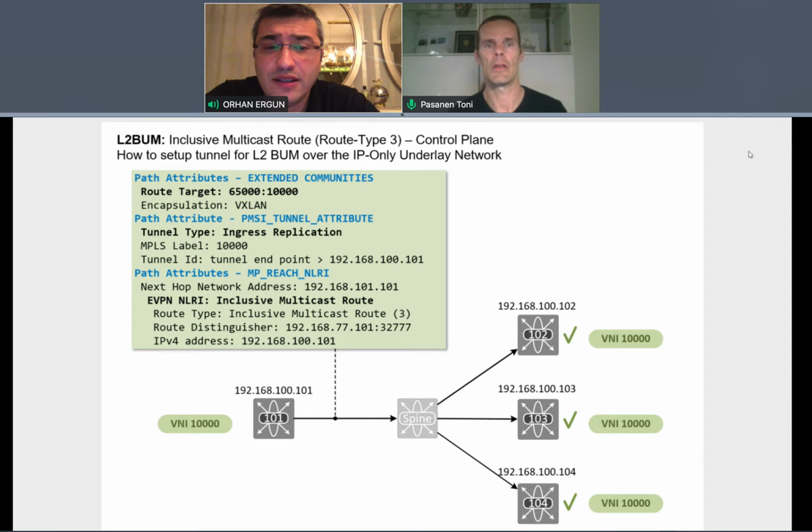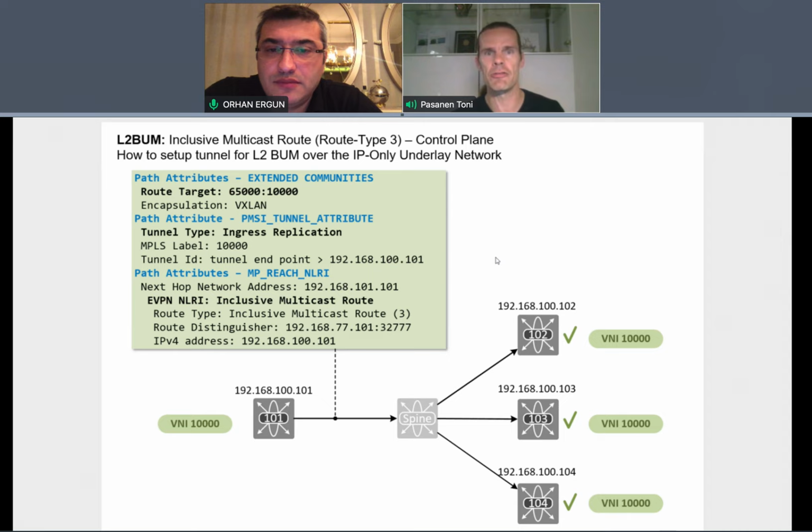So what if a fifth device comes up? Each and every time you will touch multiple devices to change the binding, which devices are in this VNI, so the ingress replication group, etc. Yeah, I think now it's clear as well, right, guys? So we are going well. Yeah, okay, then there is a slide about route type 3 data plane.